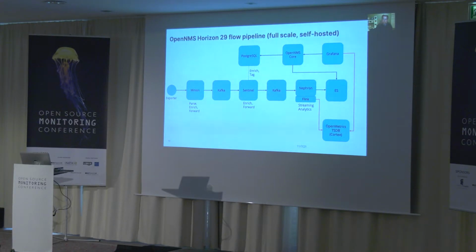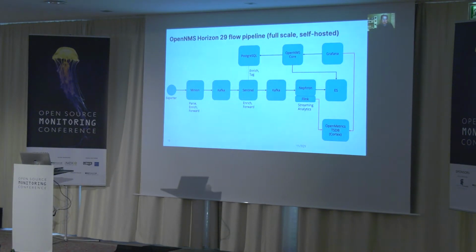Minion receives the flow packets, figures out which protocol they're coming in as, right? Sorts them according to whichever flow protocol they came in by, does some parsing and enrichment, and forwards the resulting document to typically a Kafka cluster, although it could be ActiveMQ. But if you've had operational experience with ActiveMQ, you probably ran away screaming and chose Kafka instead.